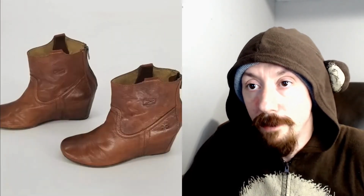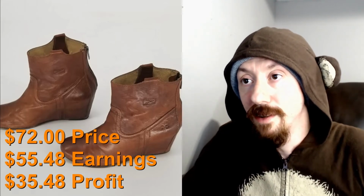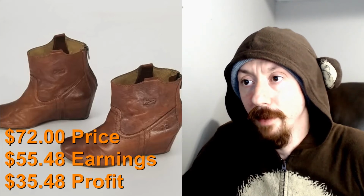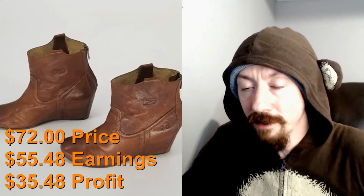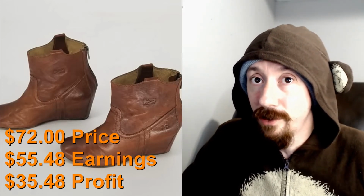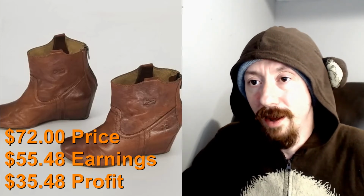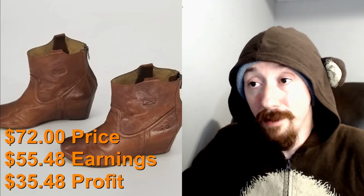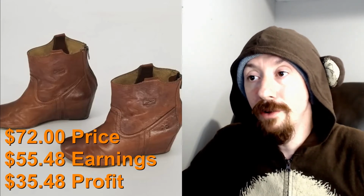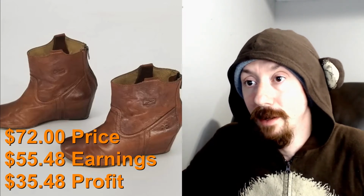All right, up next are these Fry leather booties. I have them listed as a consignment store box, but really I think they're from, we got a couple of really, really little shoe boxes, and I kind of put them all together when I shot them. So it might be a consignment store, it might be a reseller box. I don't really know. I do have it listed as consignment, so maybe it was consignment.